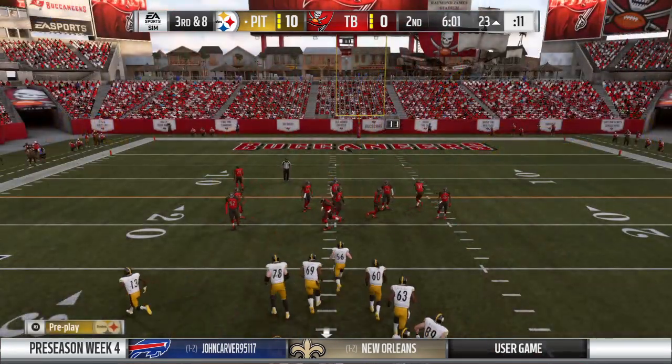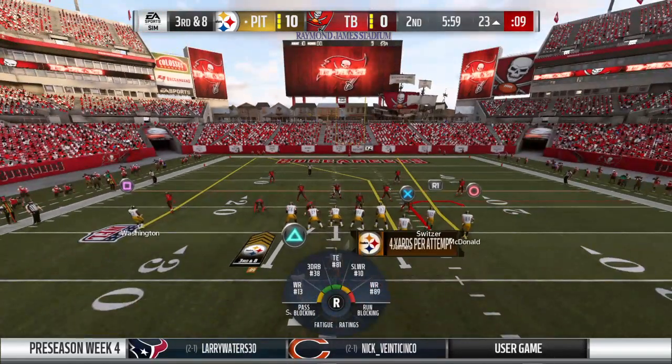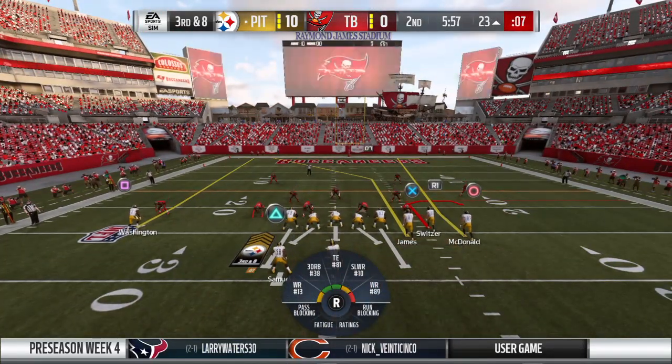And the Steelers on third down. They've been okay, 2 for 3 thus far. This is 3rd and 8.